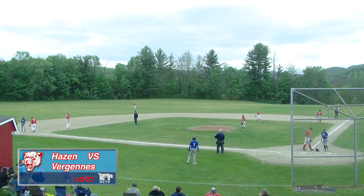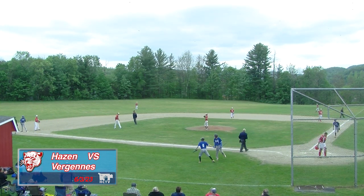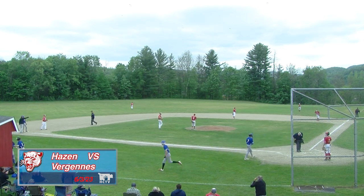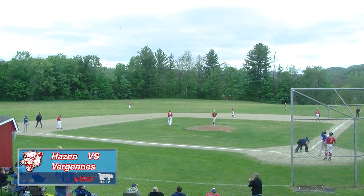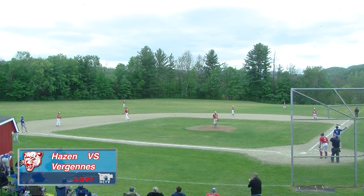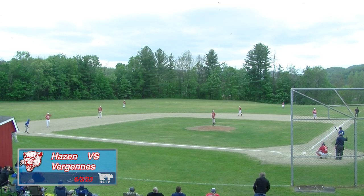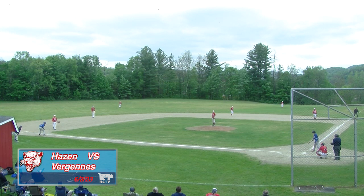They'll get the out at first base, but another run's gonna come around and score. So just like that, your Wildcats are down 5-3 with some small ball. Look at that, Vergennes laying down some bunts, having their guys steal, and the Wildcats have had no answer for it. But they do get the out at first base there. That, you see folks, on a suicide squeeze, that's the type of bunt you want, rolling one right down the first baseline, because then they can't make a play at the plate.